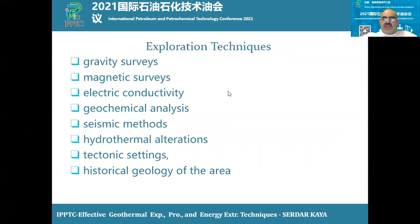So for the exploration techniques, some of the measurements we use are gravity surveys and magnetic surveys, indirectly, to understand the crust, and then directly we can measure the heat, the temperature, by resistivity or conductivity electrical methods. This technique can measure and can also tell you the depth of the temperature. However, none of these techniques is definitive unless you drill and find it directly.